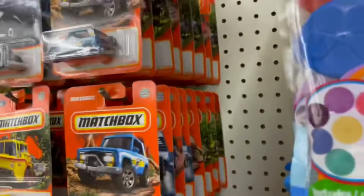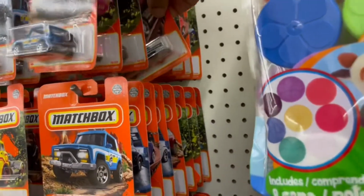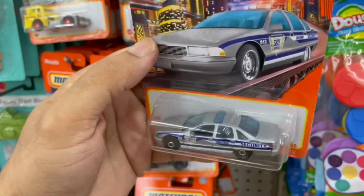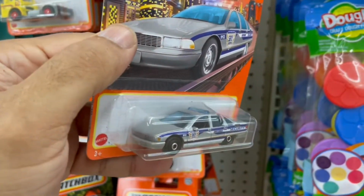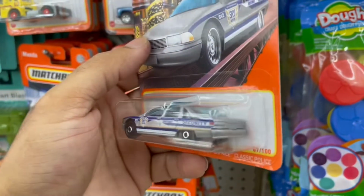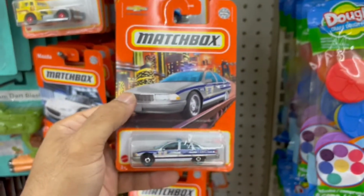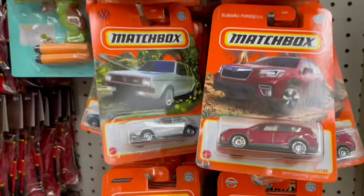Oh, I see something else back there before I even take a break. The Caprice. I could do a custom with this. Can I take off those lights at the top? I think I could put some putty in there and do something with that. I'll pick up that one.